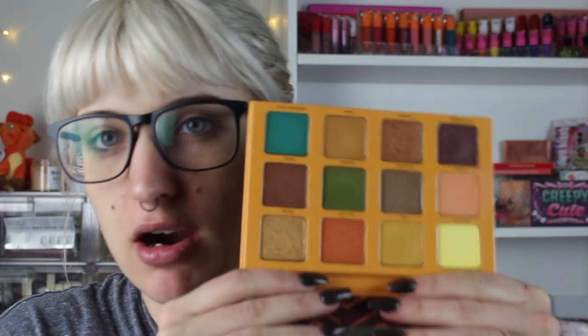And another thing I wanted to point out is most of these are lighter tones, they're neutrals, they're not those bright pigmented purples and blues and things like that.